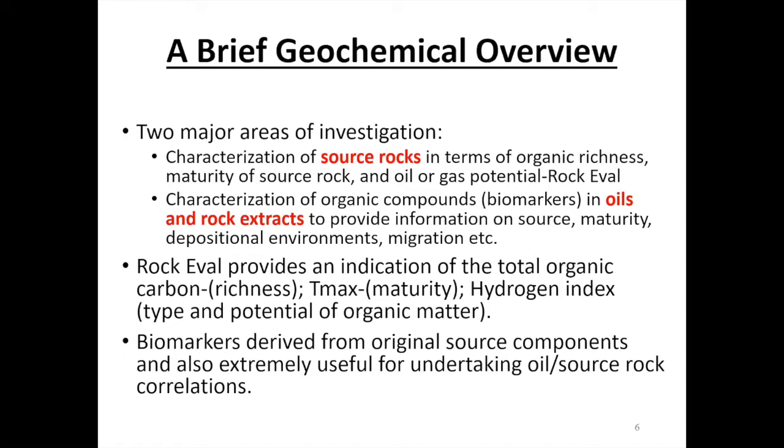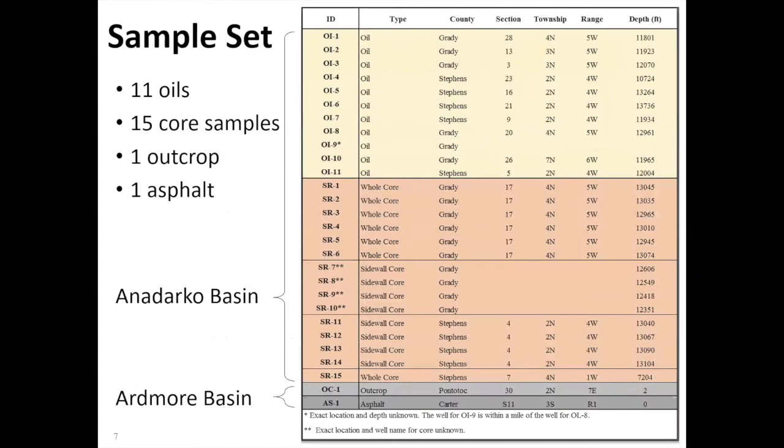And then the biomarkers, as I just mentioned, these are present both in the oils and the source rock extracts and become very useful, not only for getting the type of information that I just mentioned, but for undertaking oil to oil and oil to source rock correlations.